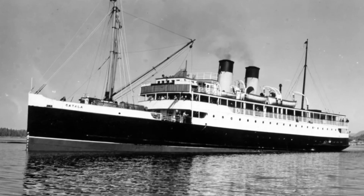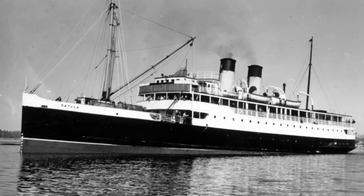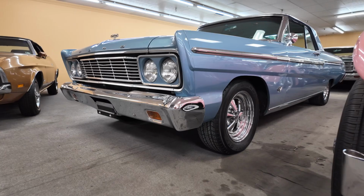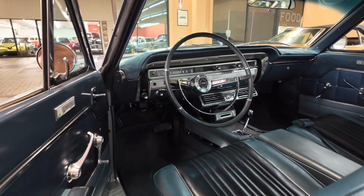SS Catala, which was a Canadian cargo passenger steamship that was turned into a floating restaurant, ran aground by a storm on the Washington coast on New Year's Day in the year 1965. And this Ford Fairlane 500 could be had down at your local Ford dealer.